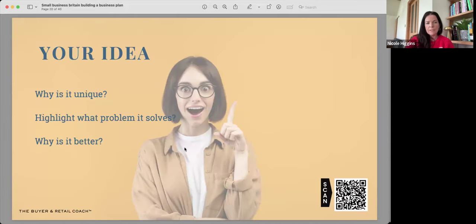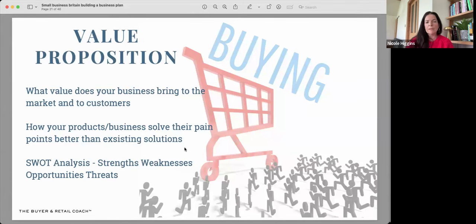So just going back to your idea: why is it unique? Highlight the problem that it solves, and why is it better? There's a lot of research involved in this initial stage when you are creating your business plan and thinking about your idea. Then I want you to think about, why should people buy it? What is the value that you bring to the market and to your customers? How does it solve their pain points? And why is it better than the existing solutions?